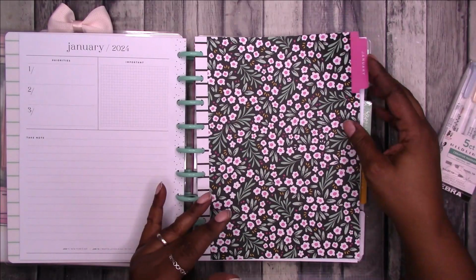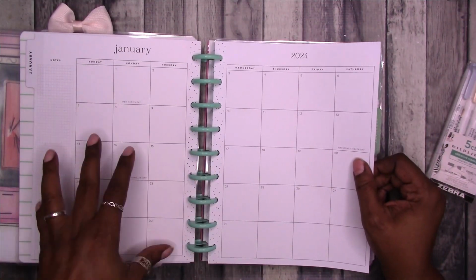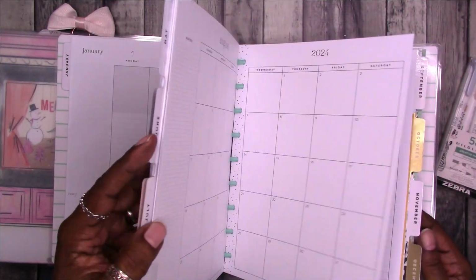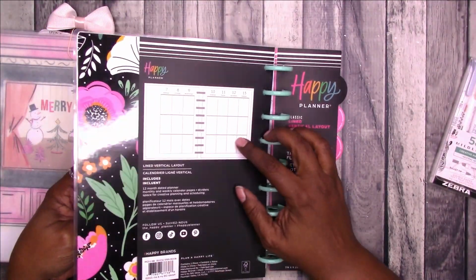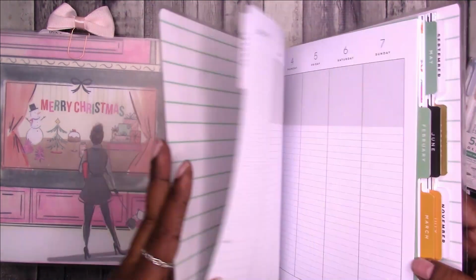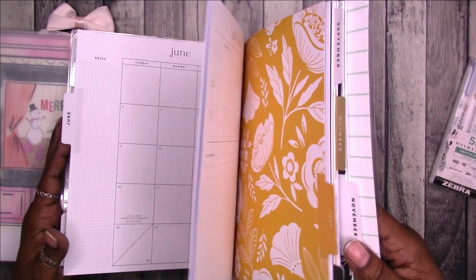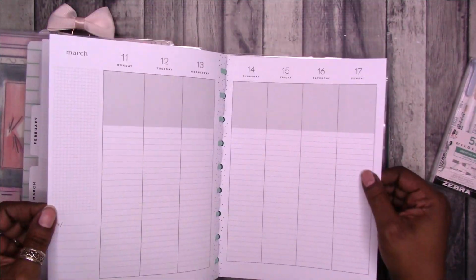I'm not really crazy about the dividers. I don't care. I'm more interested in the layout of this. This is not supposed to be shaded according to what is here. So I don't know, see what that shows? It shows aligned vertical without the shading. So I did not get what I wanted. I might take this back because that's not what I wanted. That's not what it shows on the cover.